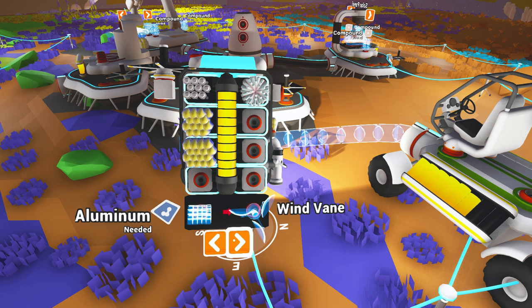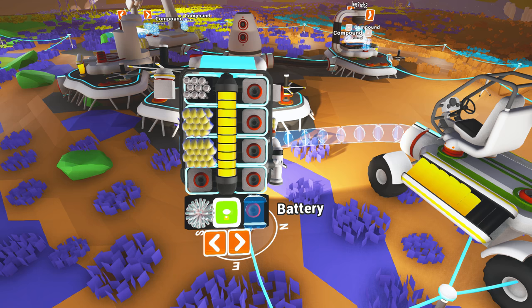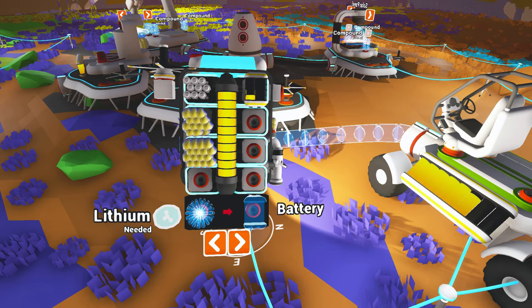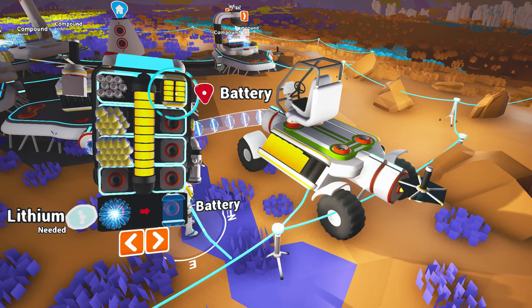A battery. Should we make it now, or should we do it in a future episode? Man, I don't like doing everything all at once. All right, let's do it! A fancy battery. Oh, it's powering up. It's an extra battery. I have an extra battery.